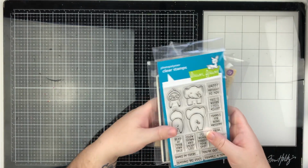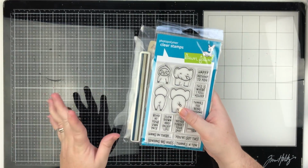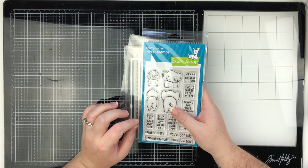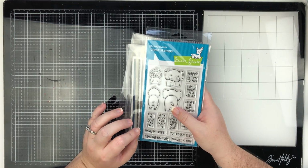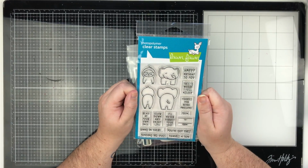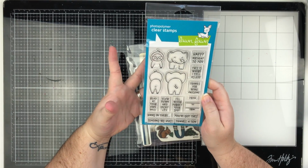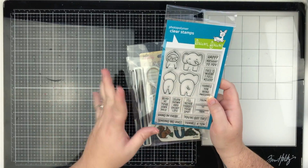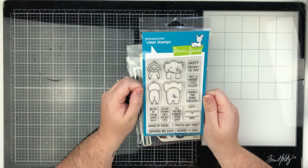The next, and Tiffany had kind of the same thing. I love stamps, and if you've been following me for any amount of time, you know that I love using my stamps on my layouts. But there are certain stamps that just aren't scrapbooking layout stamp sets. They're more for cards. This one being one. I love Lawn Fawn. They're so adorable and so cute. I have more, I'm just giving a couple examples. But sometimes I see one and I just need it, and it's so cute.